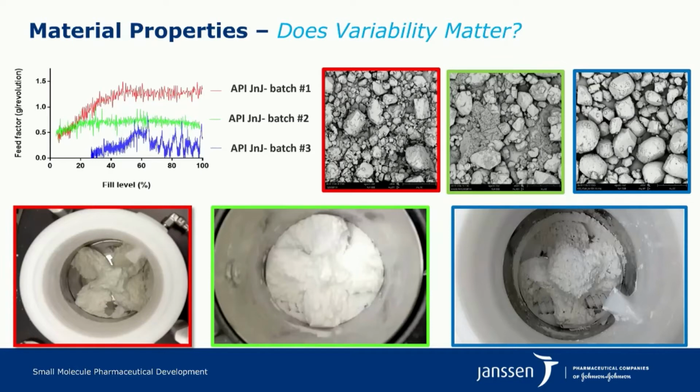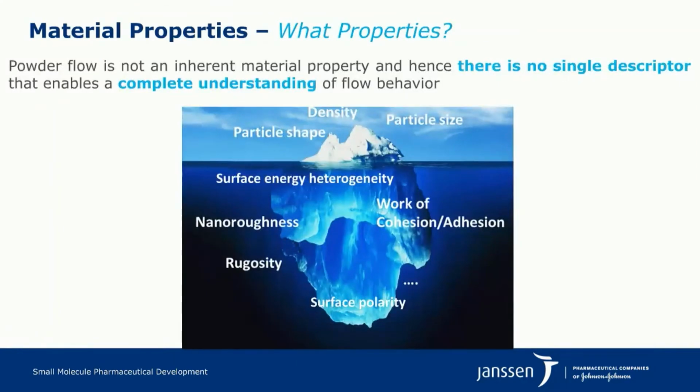And what was even more shocking to me was that the batch in blue, based on common knowledge, had particles with a D50 around 50 microns, and they were much more spherical compared to the other batches we evaluated. It actually had worse flow than all the others, and was probably the most challenging material we processed on the line. And this got me thinking, so definitely what I'd been underestimating is how complex flow behavior is, and there is not a single descriptor to enable a complete understanding of flow.